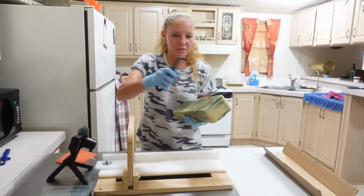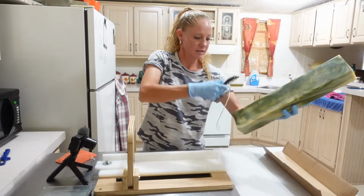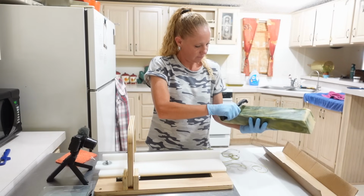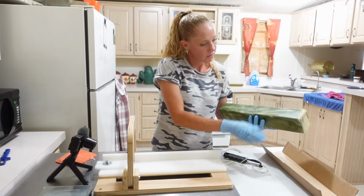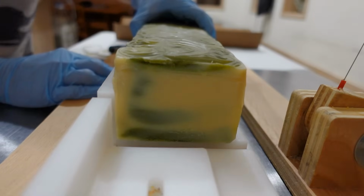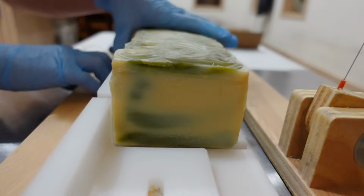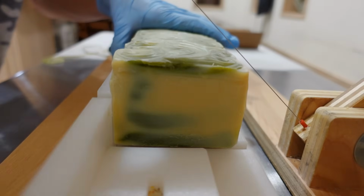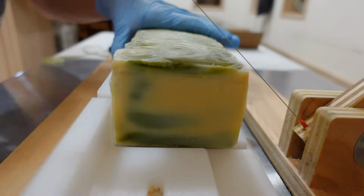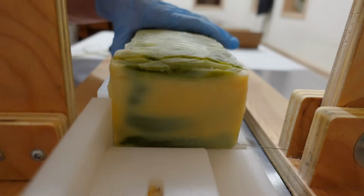So first, of course, I'm gonna shave off these edges. Oh man, it smells good. Perfect. All right, this is always the funnest one. The very first, because the butts don't always look that cool. When the butts look cool, you get really excited to cut the soap butt.